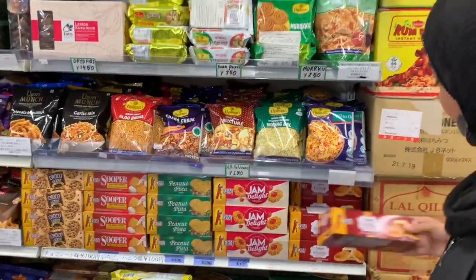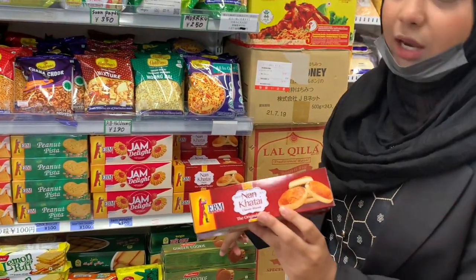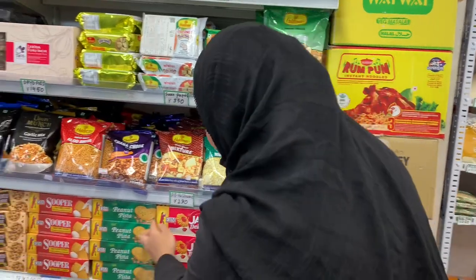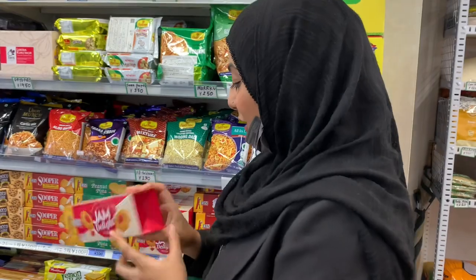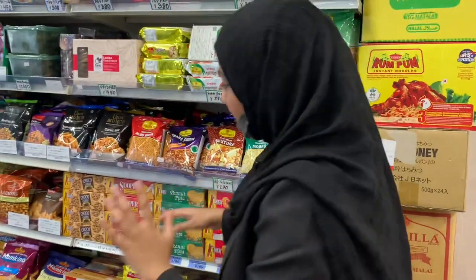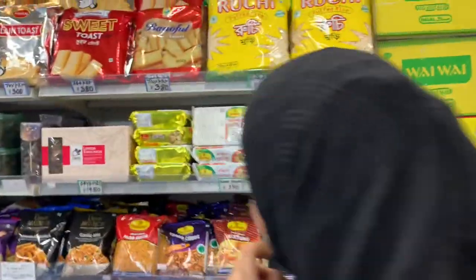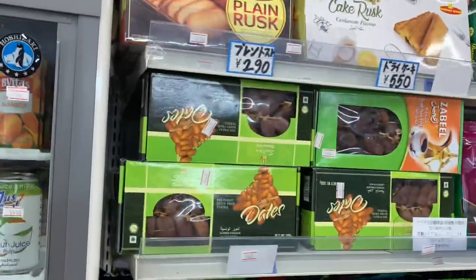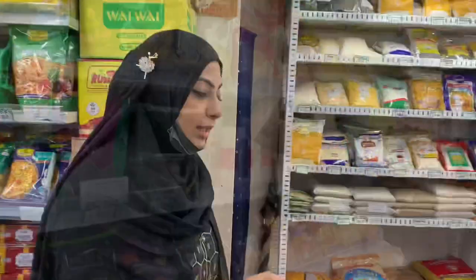For example, this is naan katai from Pakistan, and this is for only 100 yen. And this is a jam biscuit. Wow, look at that. This is 100 yen and halal, imported from Pakistan. And they do have other snack items like chocolate chip cookies as well, and dates from Iran and other countries. They have a different toast. Let's move to the other section.